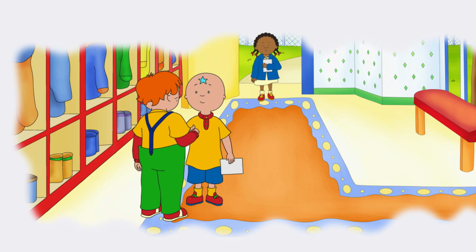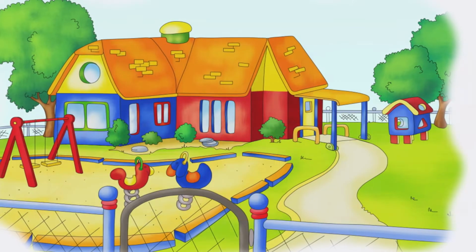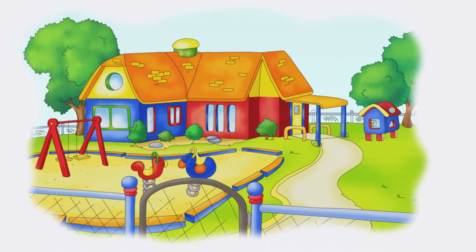Thanks, Caillou! Leo was happy to borrow Caillou's sticker, and Caillou was happy to have a way to always remember something important.